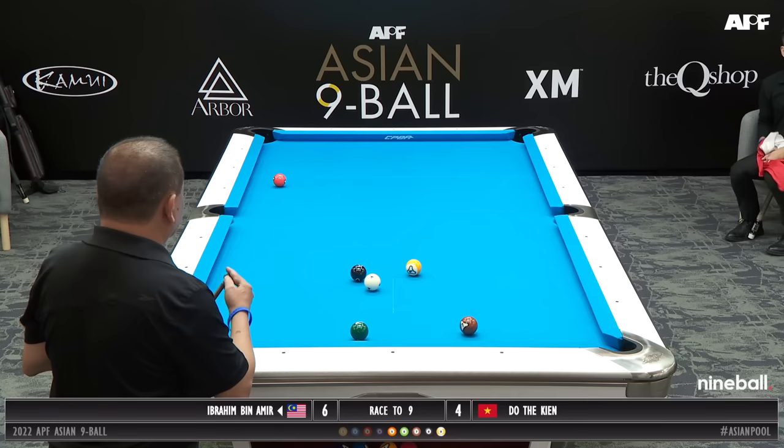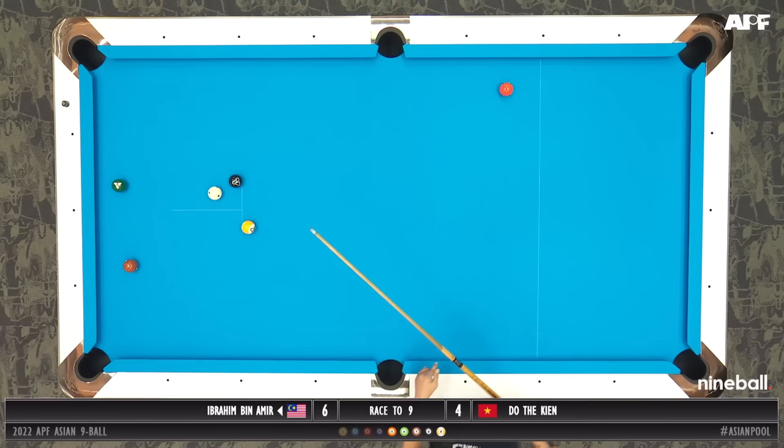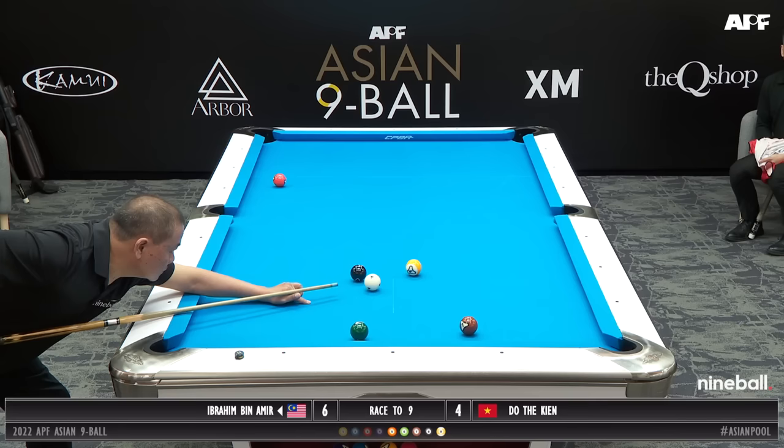Yeah, he was obviously trying to hit one of the balls half ball just to leave a pot, but Ibrahim's missed a bit of a trick here. He started to just fall off the pace of this match, and Dote Kien has not been performing well at all. So this just feels like whoever wins this match, it isn't going to be convincing. They're going to fall over the line. He's kicking one rail, maybe two. Needs a bit of luck.